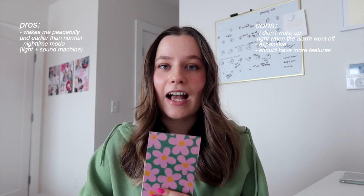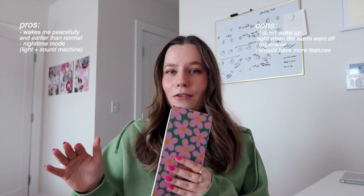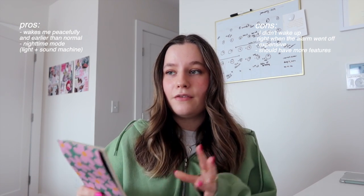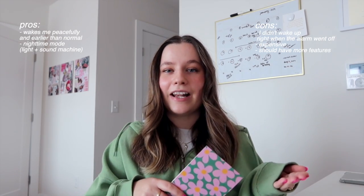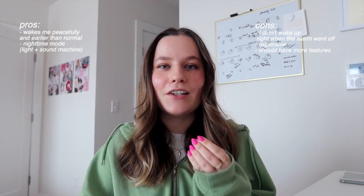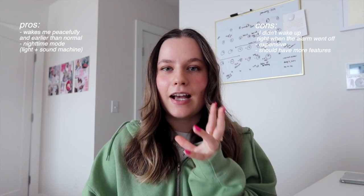The next thing is actually my absolute favorite thing about the product, and it's the thing I didn't even really realize it had, which is the noise features and the nighttime setting. So I actually like the nighttime setting more than the alarm waking up part, if that makes sense. So the nighttime setting, I just really like the different nighttime noises that they have. I'm very sensitive to noise.